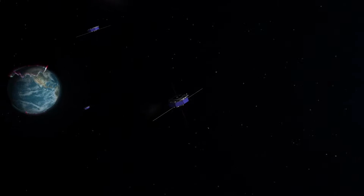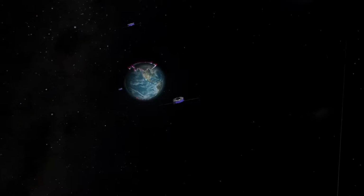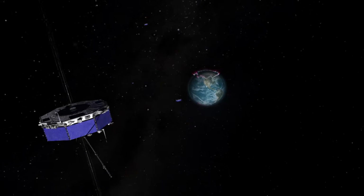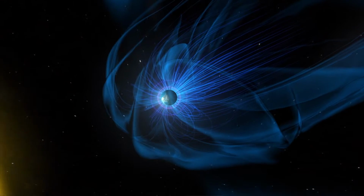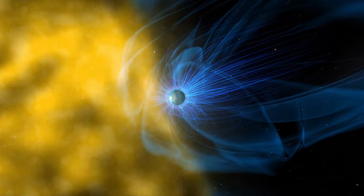The MMS mission is a mission consisting of 4 spacecraft which will fly in close constellation to measure a process called magnetic reconnection. The universe is full of plasma and it's full of magnetic fields, and all over the place in the universe you have one plasma colliding with another. An example of that is the solar wind coming in and colliding with Earth's magnetosphere.